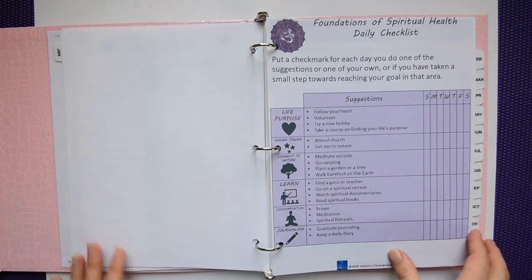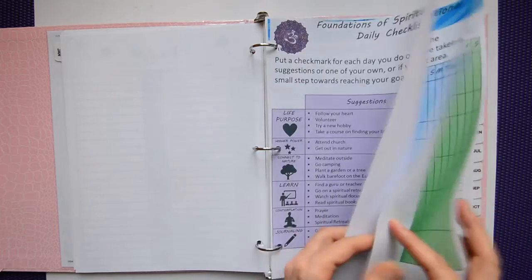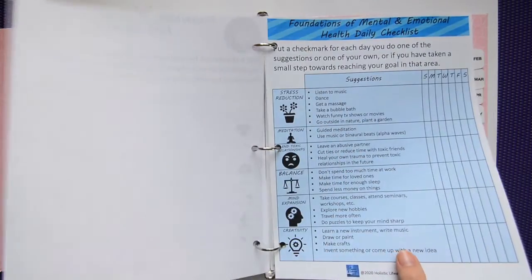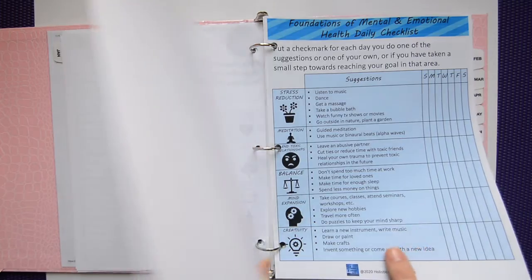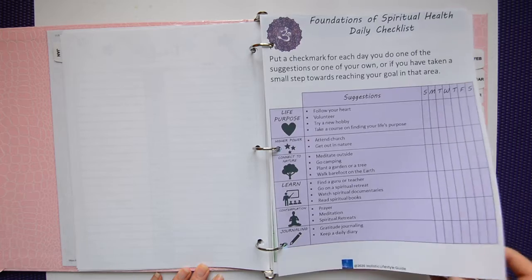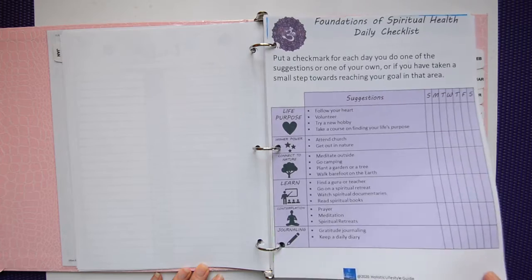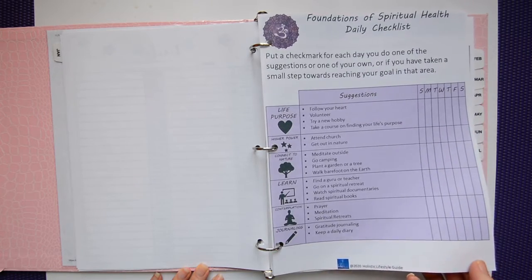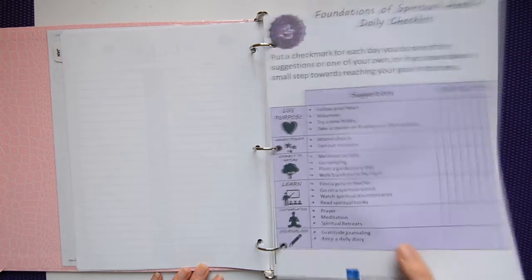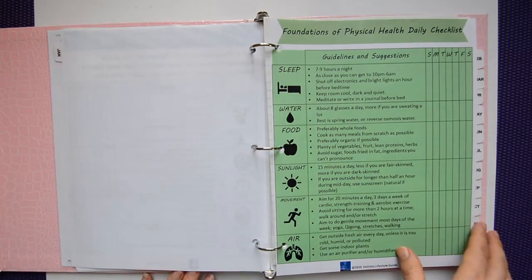And then here are my foundations of physical, spiritual, and mental health daily checklists. Now, you might notice that these are a little different than the ones that you have, because these are the original ones that I made, and these were more like a solid color, and the print was bigger, and I kind of felt like that looked a little dated, so I decided to redo them. So most likely, if you're watching this and you are on my email list and you have these, you'll notice that the ones you have look different, but it's the same information. It's literally the same stuff. I just redid them.